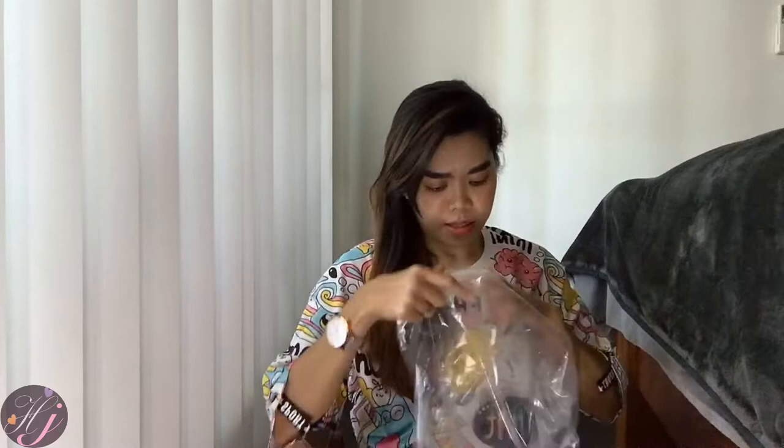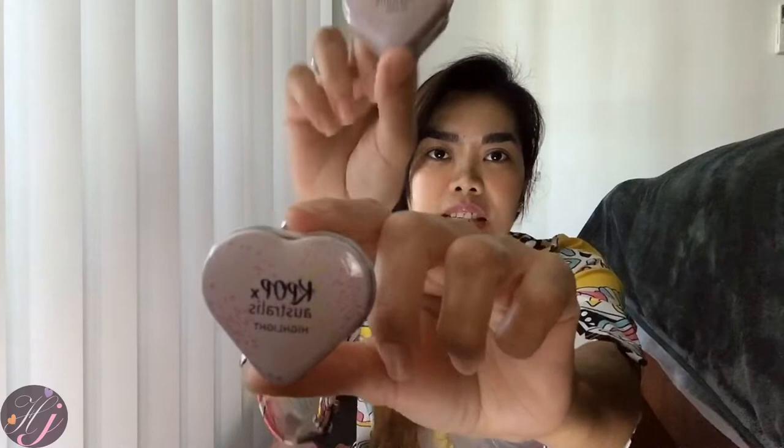And then this one. This one is a lip palette, Mixologist lip palette. So pretty, guys. It's not open yet. This one, for the lips. And I also have a blush. And another one is highlighter. This one is blush and highlighter.